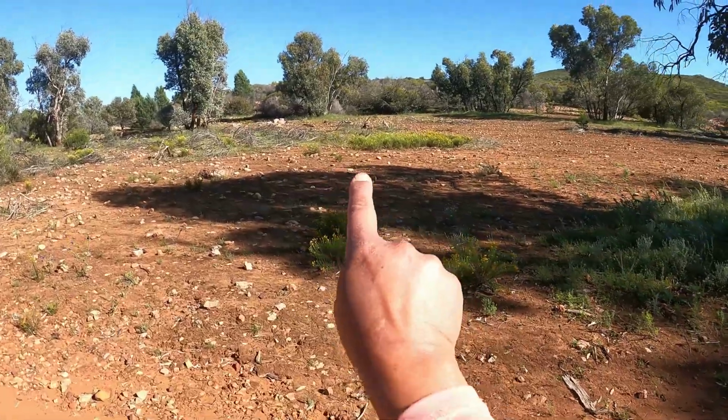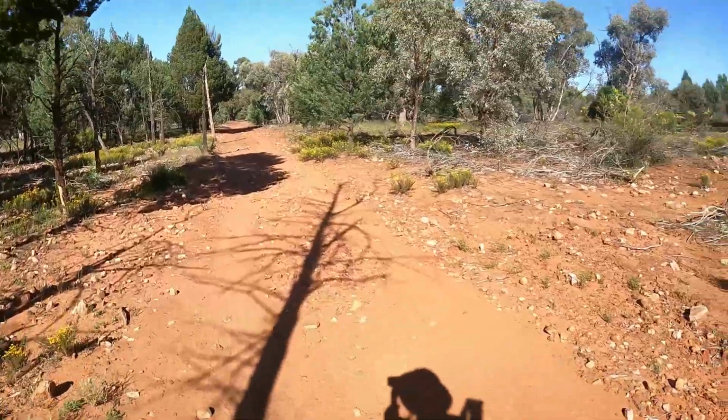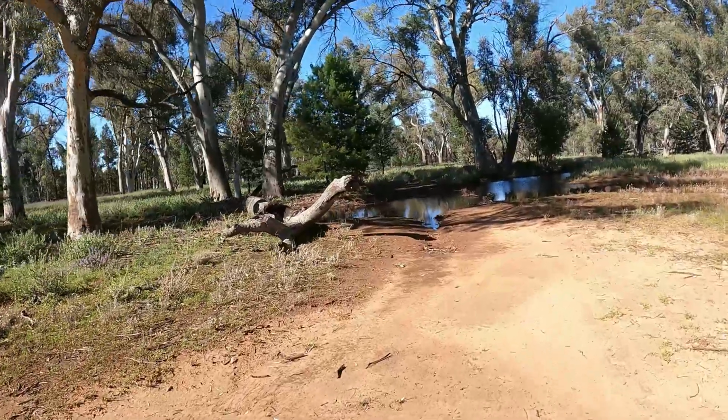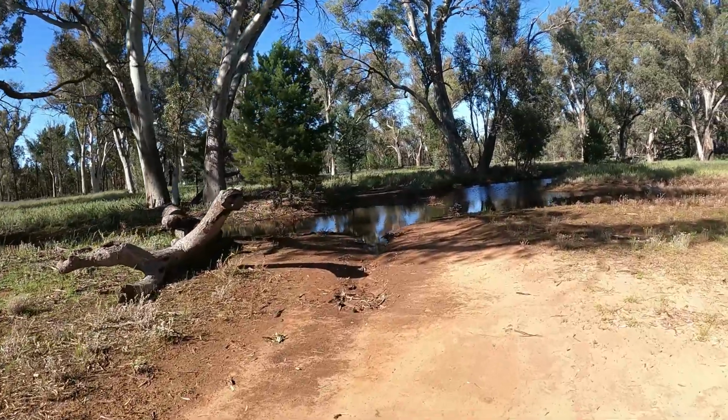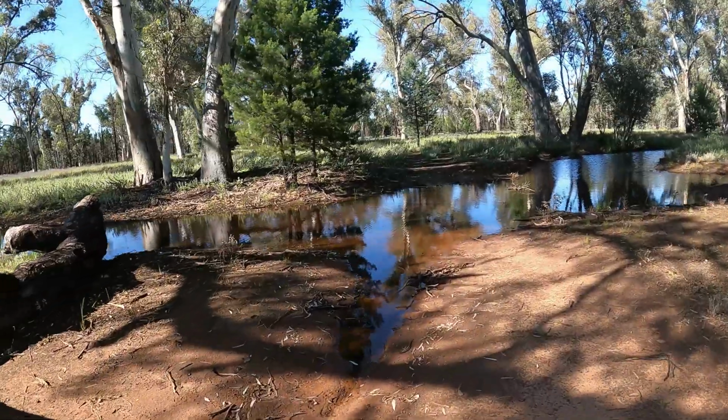Some more emus right there. So the path now is in the Pound. The Pound walk is quite flat terrain, we actually have water crossing. Go figure. This is Flinders Ranges.